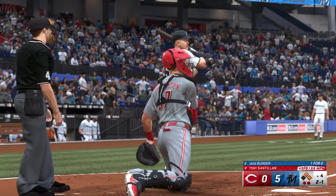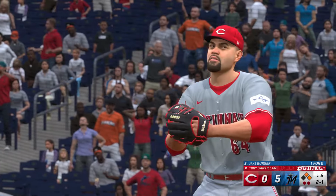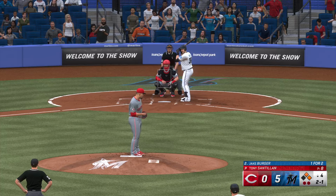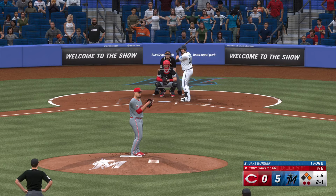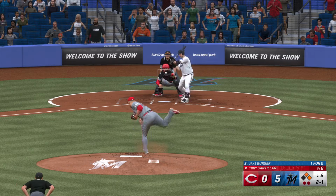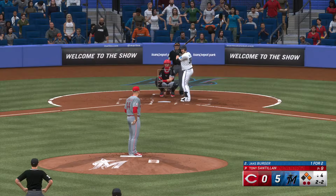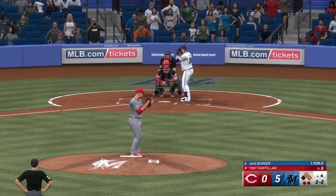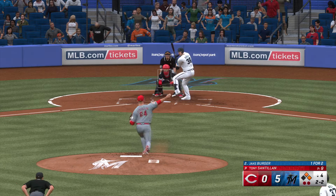And a count 2-1. Two on, two outs. And it's fouled away. Looked like you got a little excited on that fastball. Got to think to yourself, I want to stay up the middle. That way, if you're a little bit early, you hit it out of the ballpark. If you're a little late, opposite field knock.